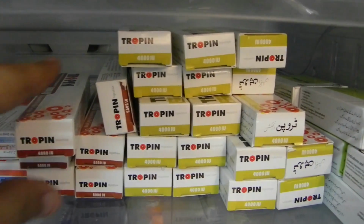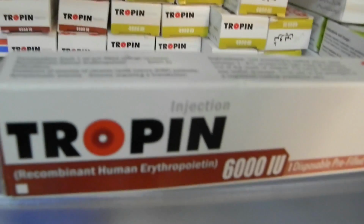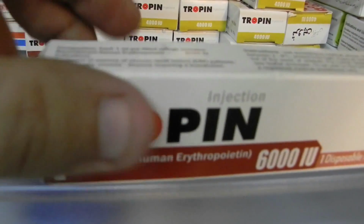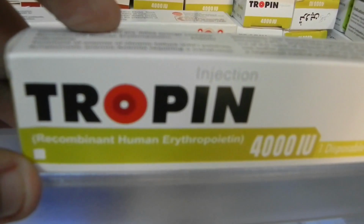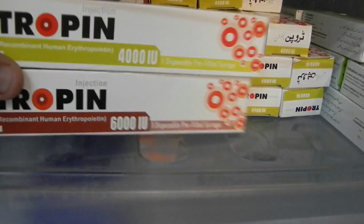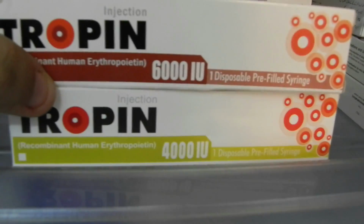Now this is erythropoietin hormone. The brand is Tropin. It's Tropin human. This is recombinant human erythropoietin, 6000 international units. And we have another one which is from the same maker, and it has the same brand name, but this is 4000 international units. And we may have a product which comes in 2000 international units. It's a disposable pre-filled syringe. So this is Tropin.